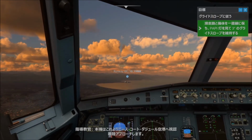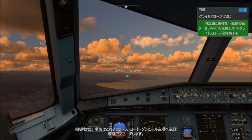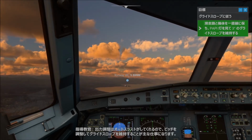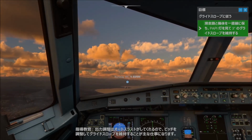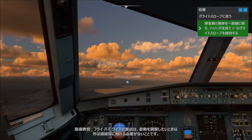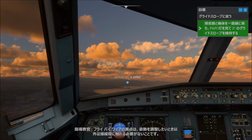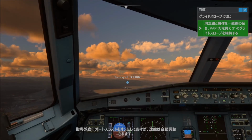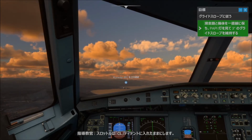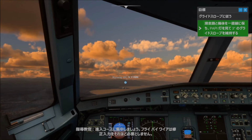On course for a visual landing approach into Nice Côte d'Azur. Auto thrust is going to handle power management, so our main objective is to control the pitch to stay on the glide slope. The beauty of fly-by-wire means you only need to use the stick when you want to make attitude adjustments. Alright, as long as auto thrust is on, the speed will be automatically managed. Throttles should stay in the climb detent. Just focus on the trajectory.